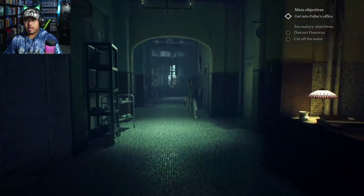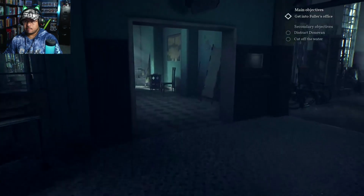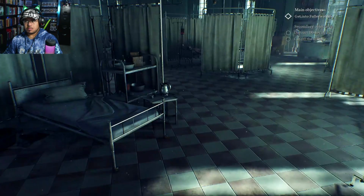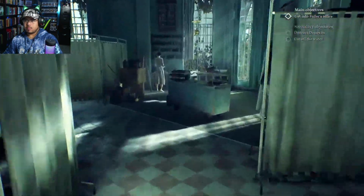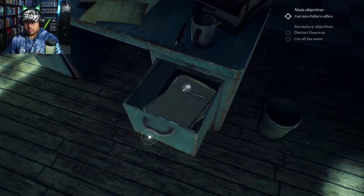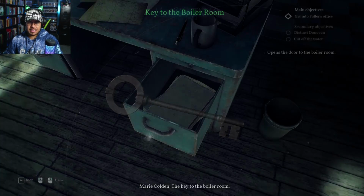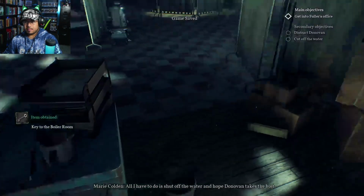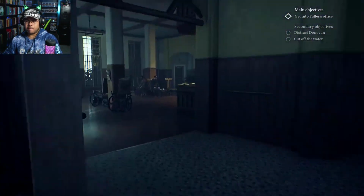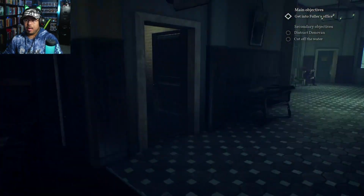Let me go and see if I can get that boiler room key. Oh no, there's someone there. Is she gonna say something? Ah, yes. The key to the boiler room. All I have to do is shut off the water and hope Donovan takes the bait. I go shut off the water to the boiler room and then run into his office and do something. We're gonna blow it up.